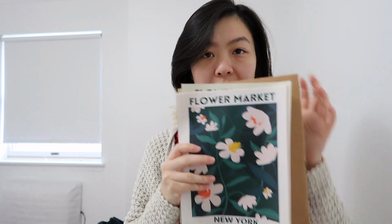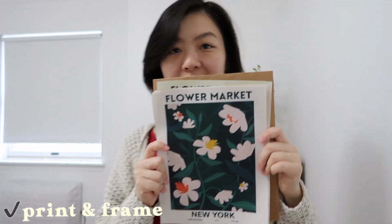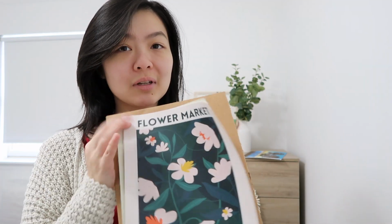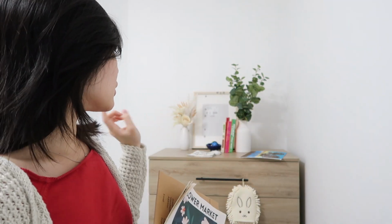So the prints arrived on Amazon. This is the one I wanted, but in the bigger version. This is so small. I think it's 8 by 10. I thought the whole thing was 8 by 10. Now thinking back on it, I sound silly. I messed up. But I do really like this, so I think it should be fine. I just didn't want too much white space. I wanted to cover the whole frame. But I think it should be fine.